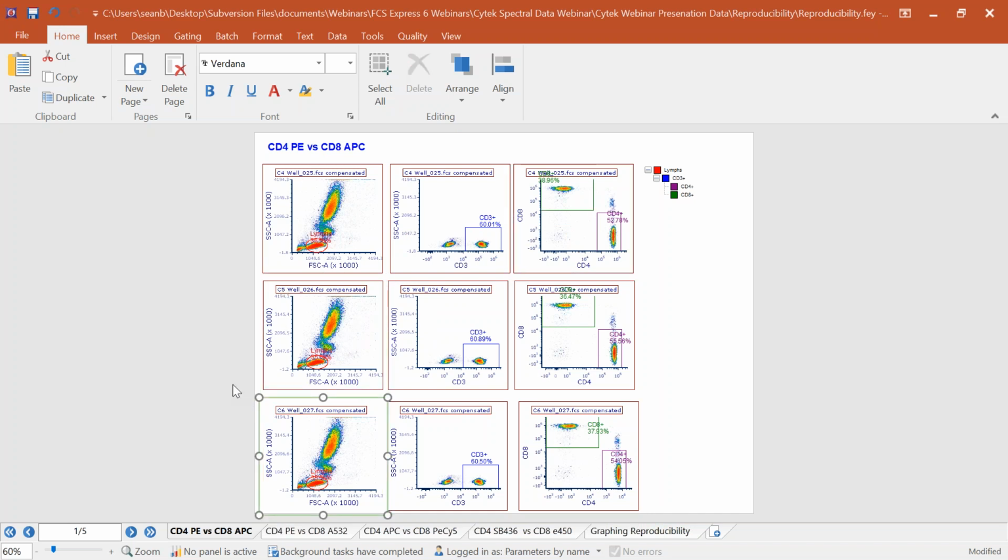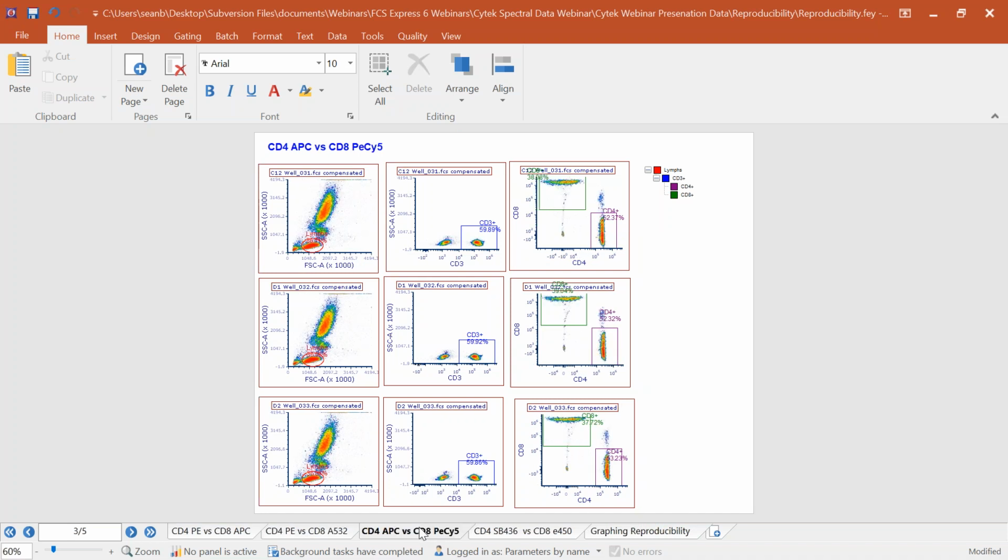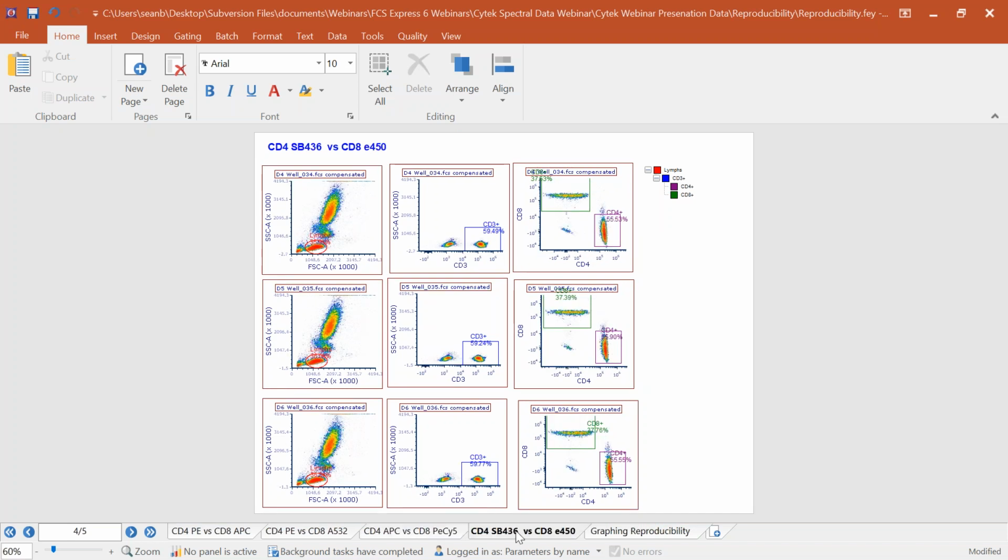Now, in the next page here of this analysis, we've swapped out CD8 APC for CD8 A532. And again, we're making the same type of comparison here and seeing what happens with our gated populations for CD8 across all of these markers. In the next set, again, we're replacing CD4 PE with APC and CD8 with PE Cy5. And you can see, again, we've done this with another set of dyes.